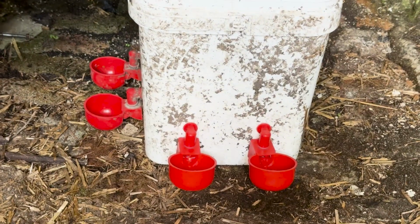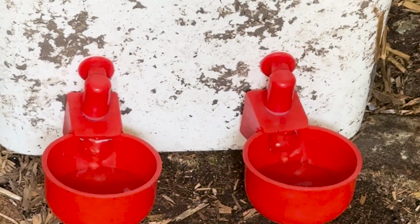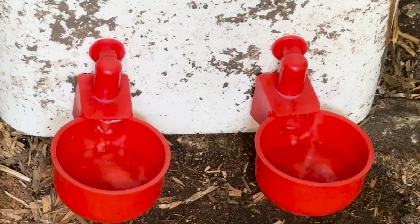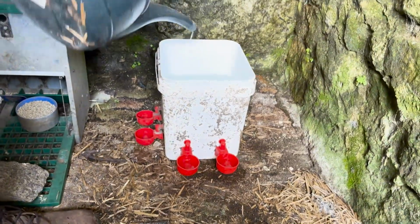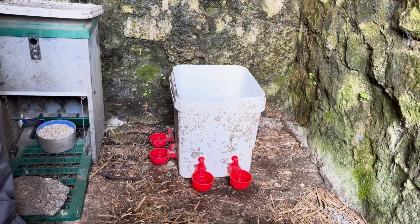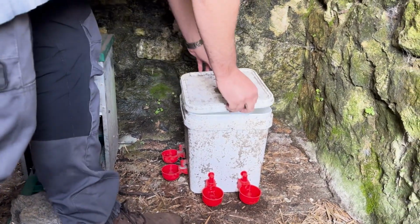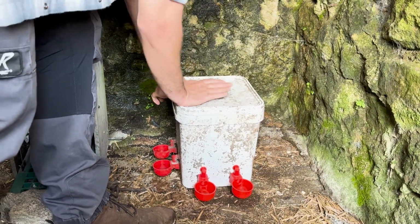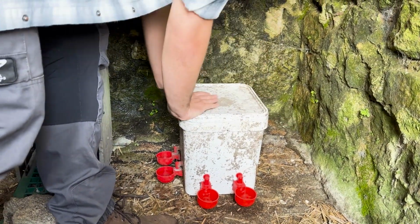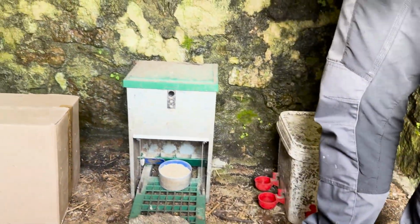And then the little cups will start filling. As long as this is reasonably level, it won't overflow. So again, I don't need to keep filling this up every day. That'll keep them going for a little while, about a week or two, for one this size. So that's that. Now let's get the birds out.